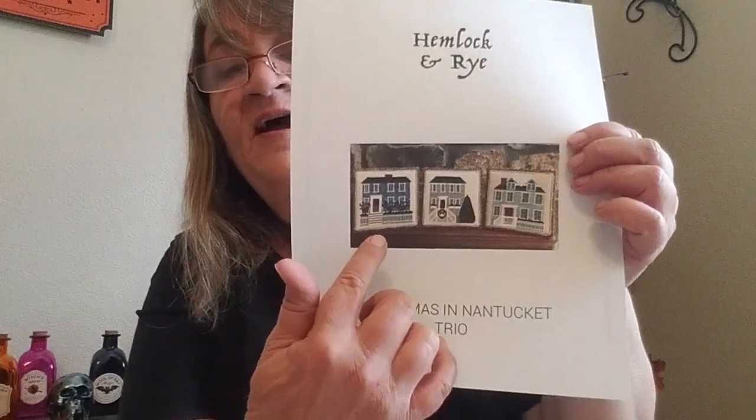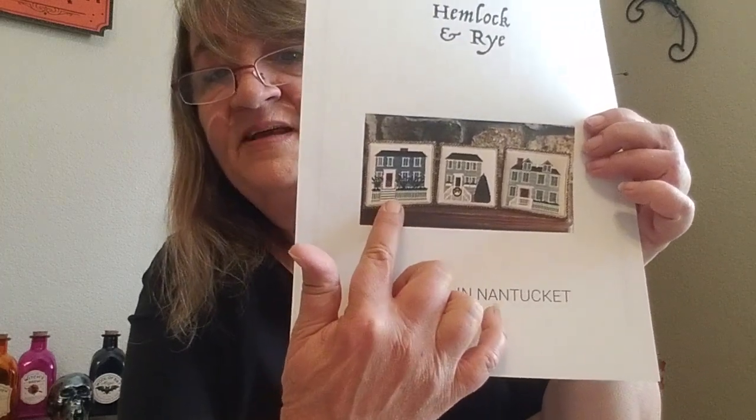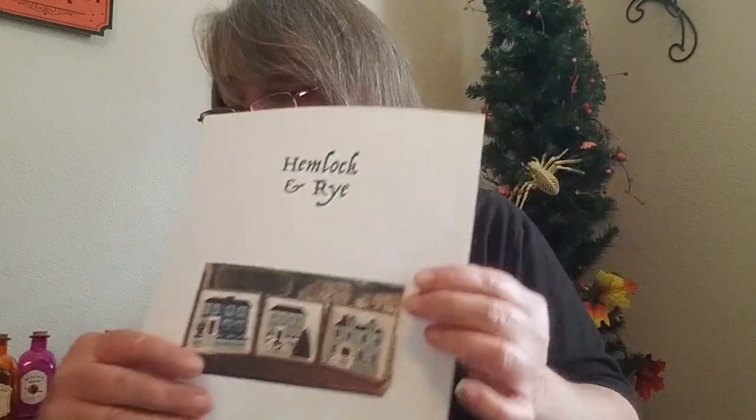Here we go. This is from Kansas City Girl in a Colorado World, and her company is Hemlock and Rye Stitchery. I will also link them below because she has also come out with 3 brand new houses and a Ruth Bader Ginsburg tribute, which is really worth taking a look at. So this is Hemlock and Rye. I have the first series. It's Christmas in Nantucket. I've completed the blue house. I'm stitching them all together as one and started on the gray house in the middle that has the Christmas tree.